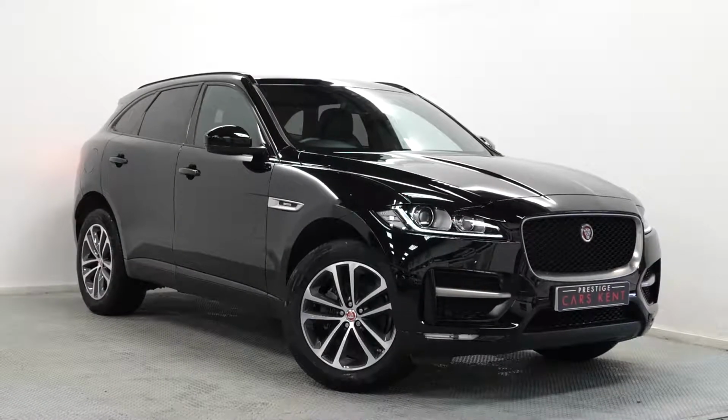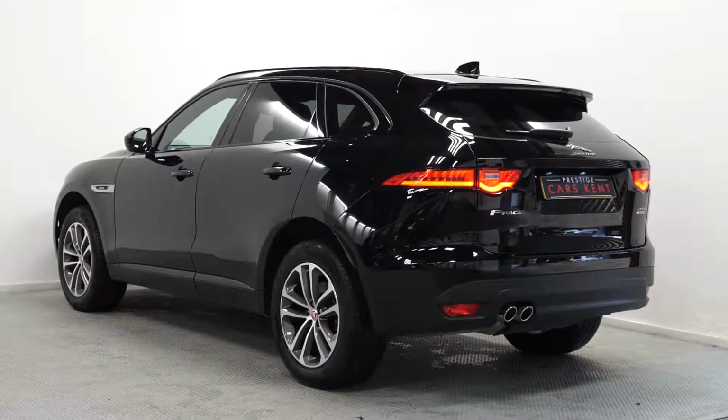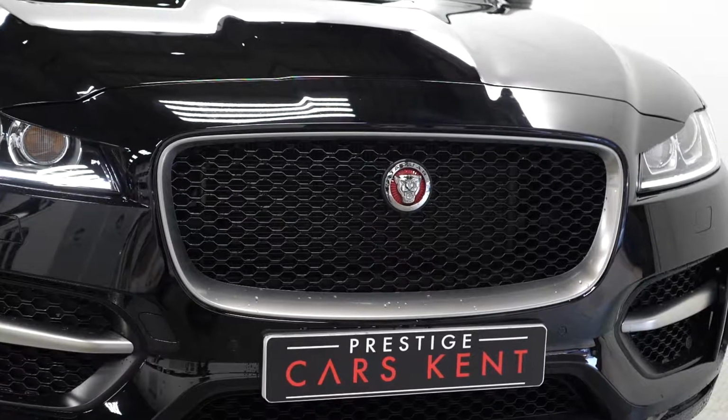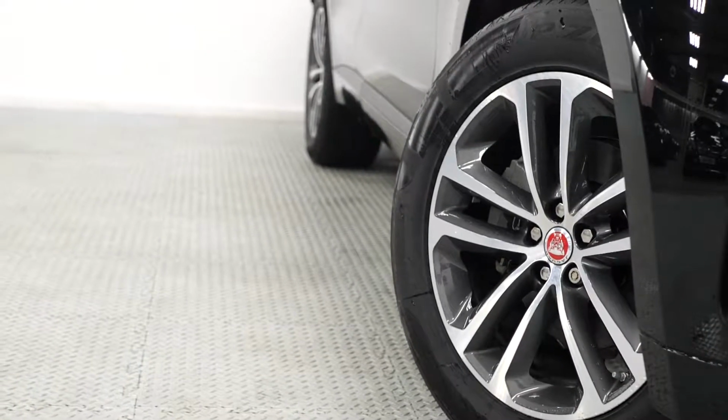This is a quick video run through of our 2017 Jaguar F-Pace R-Sport we have new in stock. This R-Sport is finished in Santorini black. You've got lots of standard R-Sport inclusions throughout the exterior visible. For example, the 19-inch style 5038 alloy wheels.